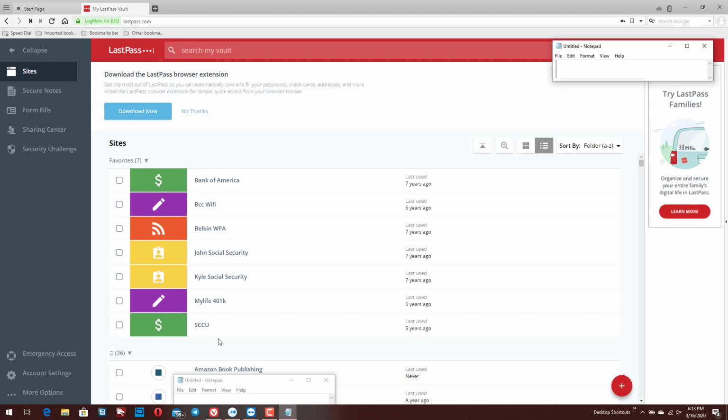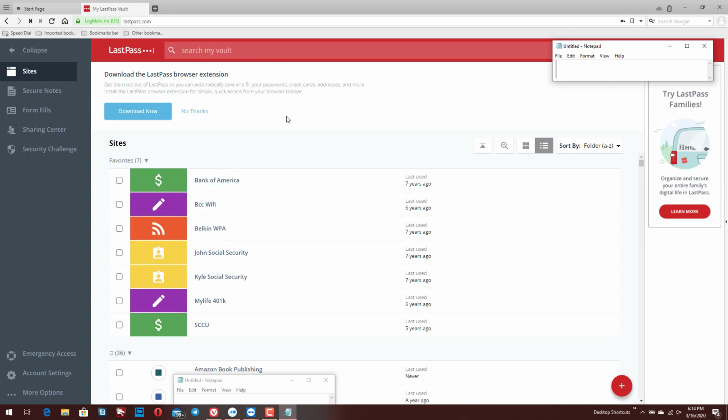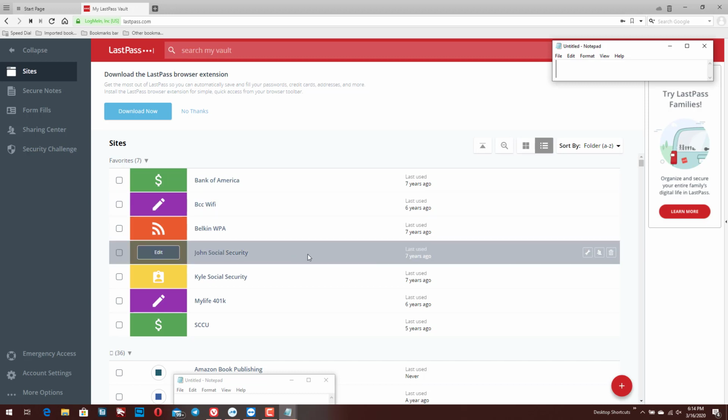If I have the Chrome extension installed, you'll have an icon in the top right corner of your screen in Chrome, and you can click on that to either sign into LastPass and see all of your passwords in sort of a smaller view of what you have here, or when you go to a website, as you saw before on the mobile app, you'll have a little icon that'll pop up prompting you to use your saved credentials. So it's a good application.